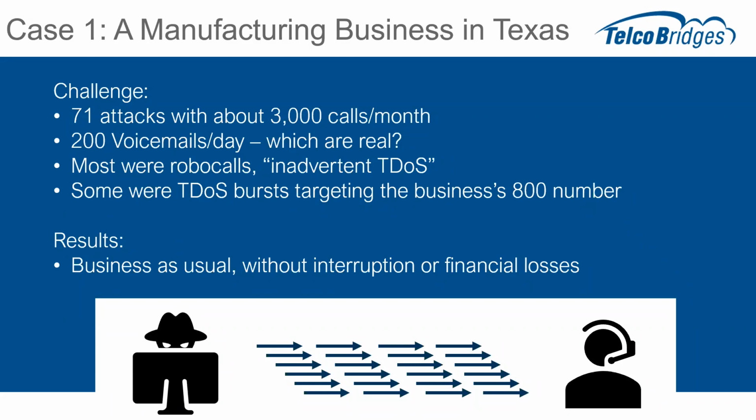For whatever reason, they were just getting flooded with phone calls, leaving voicemails, random people trying to sell stuff, all sorts of different stuff. Their number got on a list somehow, and it was crippling them. They could barely get back to their customers.